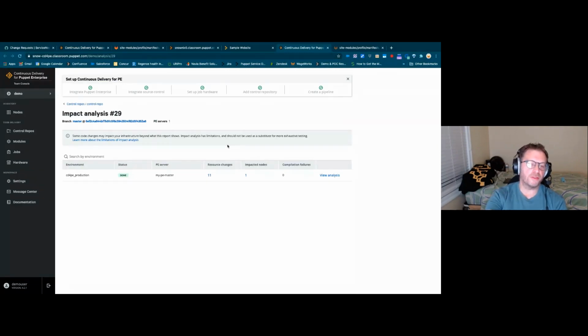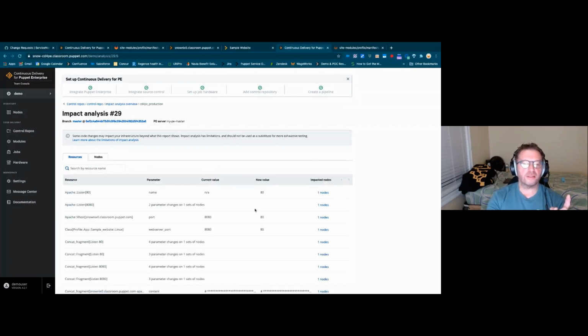Just for the sake of time, we can start looking at it before it completes. So this is an identical change I made earlier. And what it says is, in this environment, this server is going to have 11 resource changes on one node. And if I view the analysis, it says, hey, the port changed between 80 and 8080.